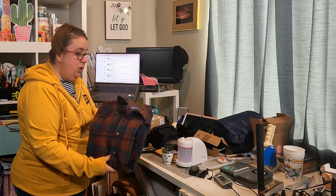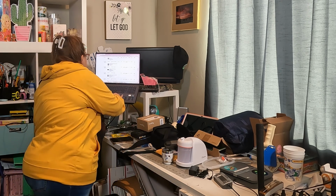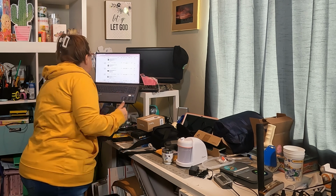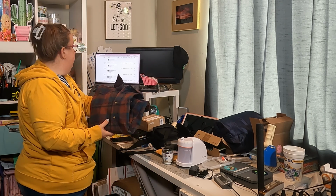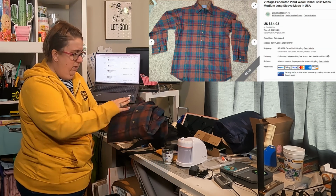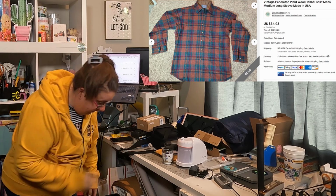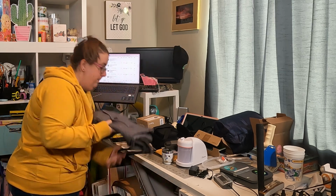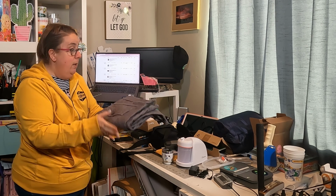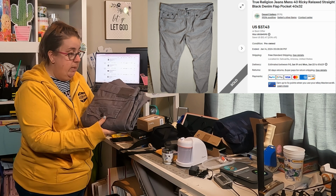We've got a Pendleton shirt, a wool medium. What did I pay for this guy? I think I paid $1 or $2, maybe $3, and it sold for $26. I don't like the feel of wool. Yeah, not a fan of the feel, but somebody was. Some more jeans from the boot dealer, paid $10, and this pair sold for $35 and change.